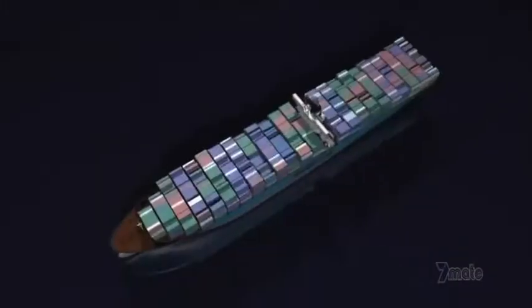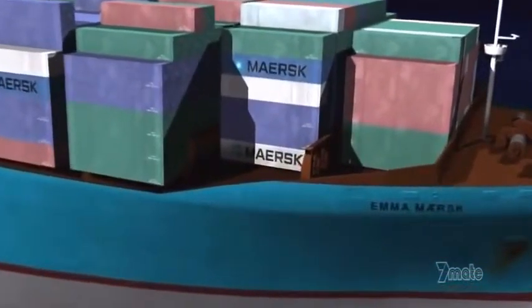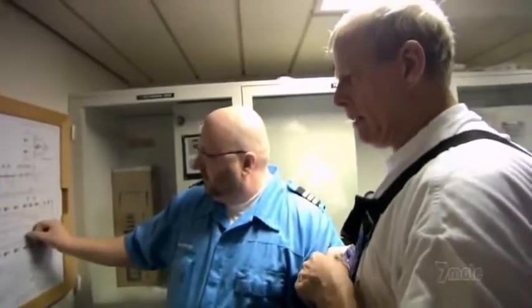Nobody has ever fought a fire on a ship Emma's size, so training for one is extremely important. In this drill, the fire is located in a dangerous cargo container at the bow. Poisonous fumes could spread throughout the entire ship. Every fire is different when the cargo is dangerous. Until they know how to fight this one, an advanced team is organized to cool the container and control the fire. I need you to prepare a set of hoses from here and start cooling as soon as you can up here. And you have a radio? Yes, I have here. Very good.